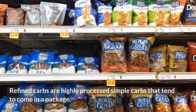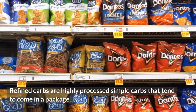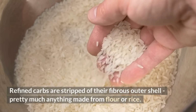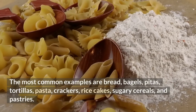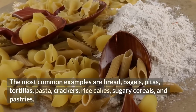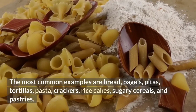Number 6, refined carbohydrates. Refined carbs are highly processed simple carbs that tend to come in a package. Refined carbs are stripped of their fibrous outer shell. Pretty much anything made from flour or rice. The most common examples are bread, bagels, pitas, tortillas, pasta, crackers, rice cakes, sugary cereals, and pastries.